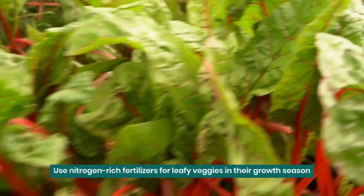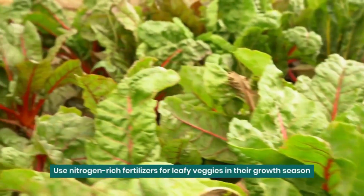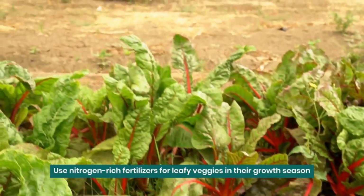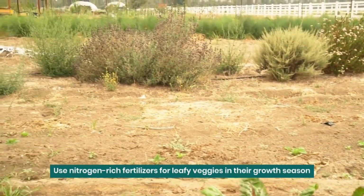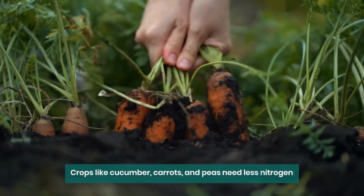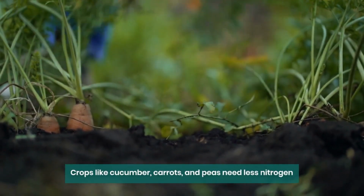When to use nitrogen fertilizers. Nitrogen-rich fertilizers are ideal for leafy vegetables like kale, lettuce, spinach, beets, Brussels sprouts, broccoli, cabbage, and cauliflower during their growth season. However, crops like cucumber, carrots, fava beans, peas, radish, parsnip, and turnip don't require as much nitrogen.